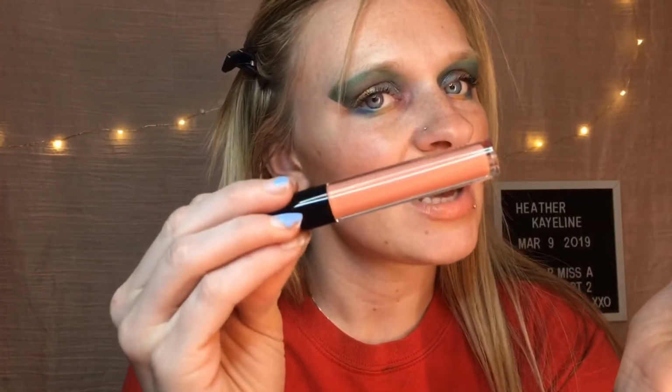I do love the lip gloss. It's a very pretty color, and I like the formula. It's nice. I like it. So I would say I don't feel like I wasted my money. I am happy with all of these products.